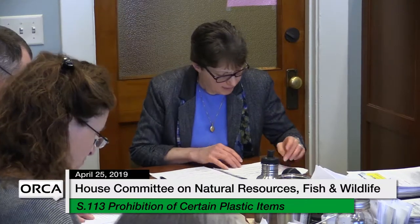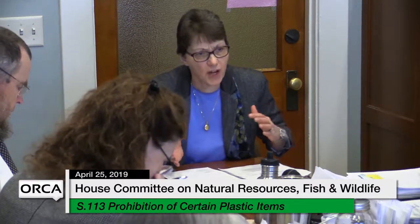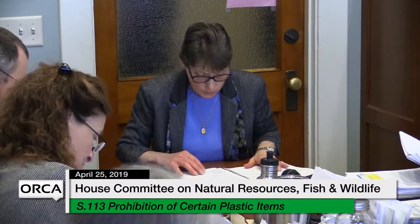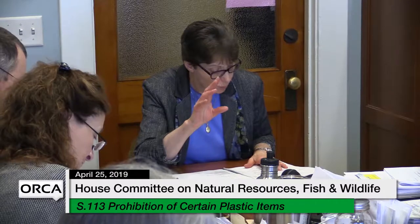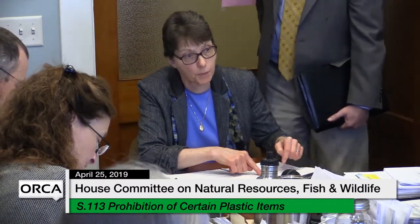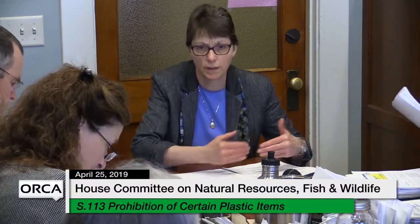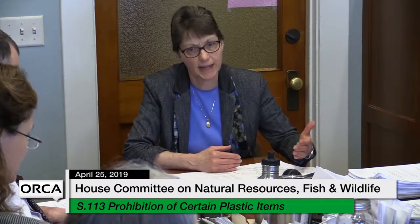Now, the D was added on the floor, and I asked staff to look into where paper bags would fall generally. Would they fall in the reusable carryout bag due to their thickness, or would they fall into the single-use carryout bag? In general, virtually all the paper bags that are out there in the market would fall into the reusable paper bag as defined in the bill, which would mean that you wouldn't have paper bags subject to the 5-cent fee. The way it's written, it would be a little confusing to implement because people wouldn't know, do we charge, do we not charge, when in essence, most if not all paper bags would not be subject to the fee.